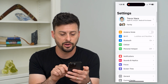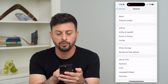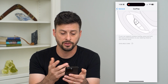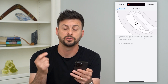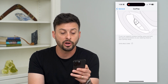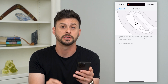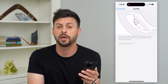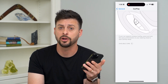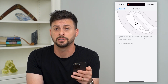Now let's go back here and we'll tap on General. And then you can see CarPlay right under Picture in Picture. Once you tap on that specific screen, it says Available Cars and it's searching for specific cars. And it says if your car supports wireless CarPlay, press and hold the voice control button on your steering wheel, which is a little guy that looks like he's talking. So you basically tap and hold on that and it will find your CarPlay device from here and you'll be able to connect.